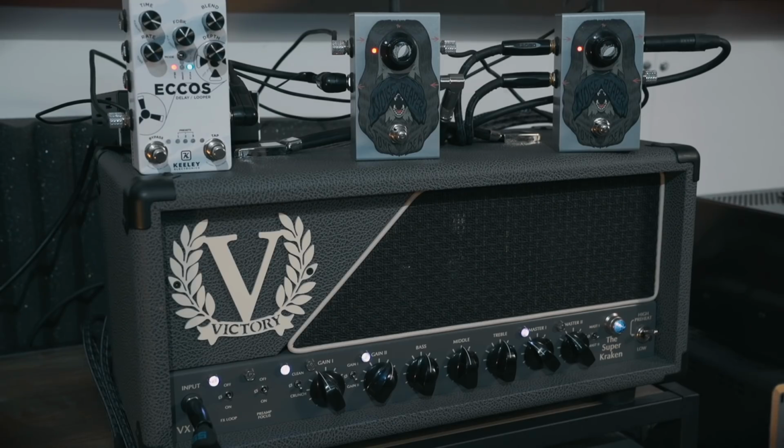You can see on the close-up where the Noise Reapers are set, just below halfway, and then the Echoes is just a cool sound that I'd set up, and I'll mess around with that in a bit. The channel on the VX100 is the Gain 2 channel, so it's high gain, and I'm running the gain hot. It's over halfway as well, so the whole thing is gainy.